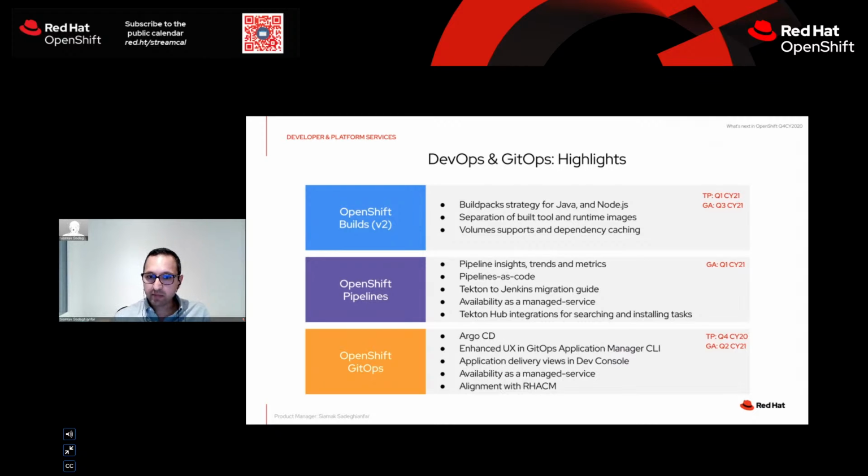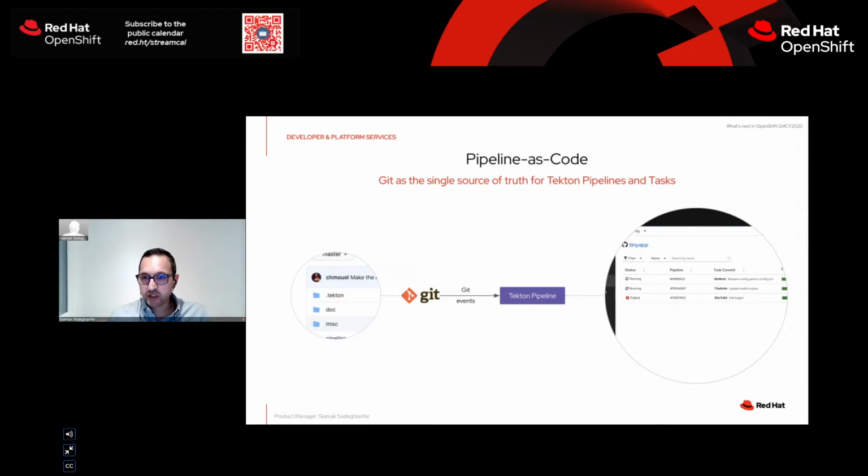Looking a little deeper into pipeline as code. This is a new mode that we are working on, and this would enable us to treat pipelines as a declarative syntax that lives only in the Git repository. What you see on the slide, there's a .takedown folder in your Git repo that contains your pipeline. There is no pipeline on the cluster that the user would manage.